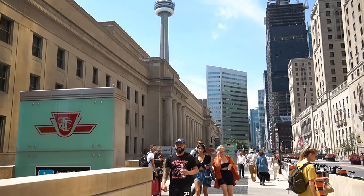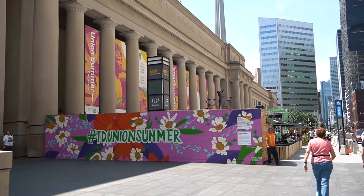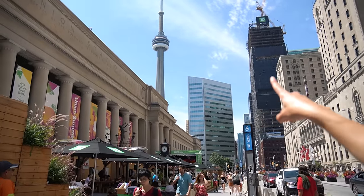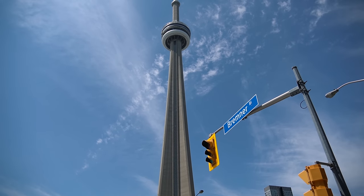And right now we're walking by Union Station, which is a central train station, subway station. And there's a fun little Union Station market that they set up in the summer with a stage and live music. Unfortunately, but also fortunately, we don't have time to stop to listen to some music because we are going up, up, up, up. Still not at the top, still not there.